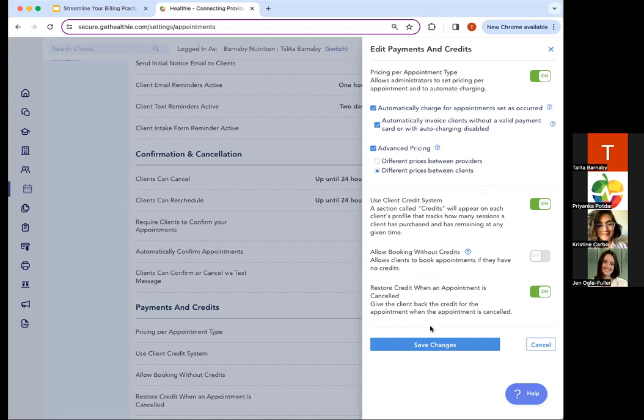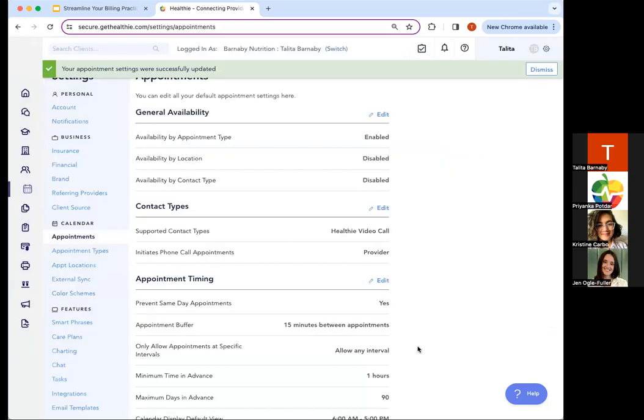But for now, I am going to go ahead and save the changes. Just to revisit, this page is where we have the option to have a pricing per appointment, enable automatically charging when the appointment is marked as occurred, automatic invoices, and advanced pricing. So this is where all that information lives. So we can go ahead and click Save Changes.